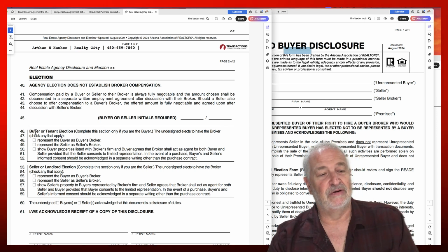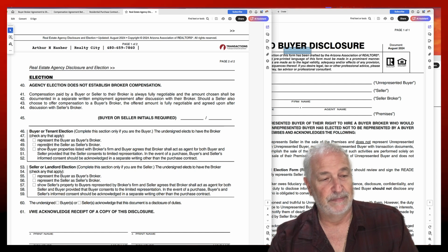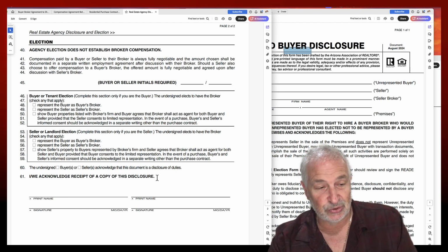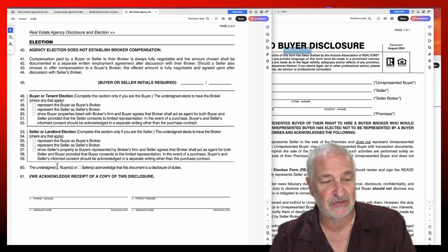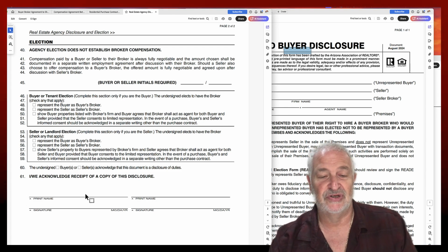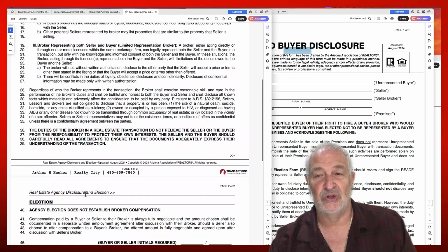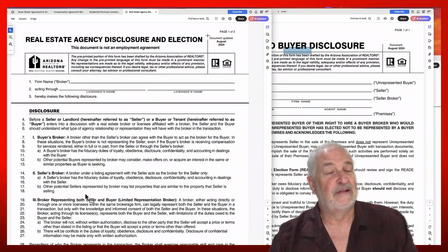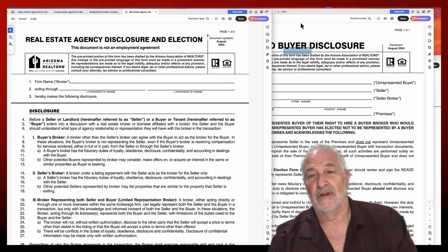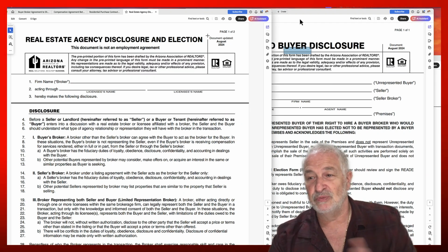Then you have the buyer, and you're going to be represented as the buyer by the buyer broker. Bingo right there, that's going to check off. You acknowledge receipt of a disclosure. Remember, it's a disclosure. The undersigned is the buyer, and you're going to sign right there, just saying that you got the information and your disclosure. That's the main form you're going to fill out. That's it.